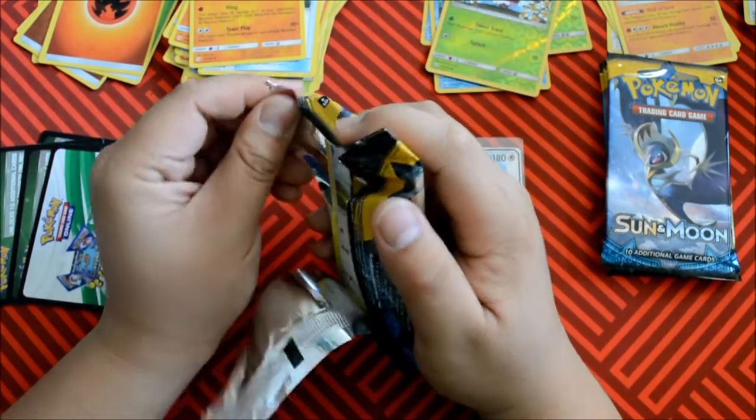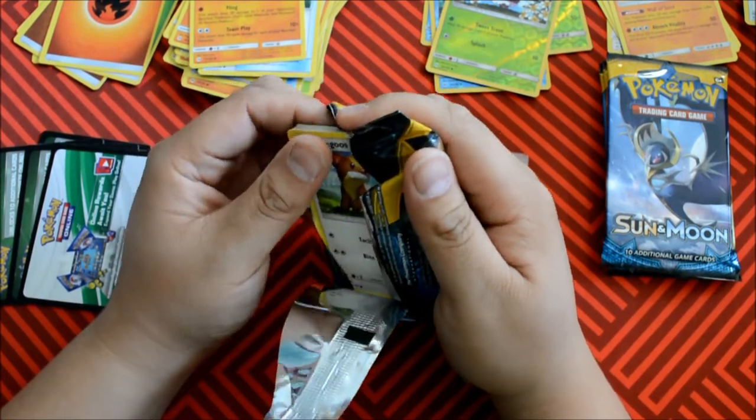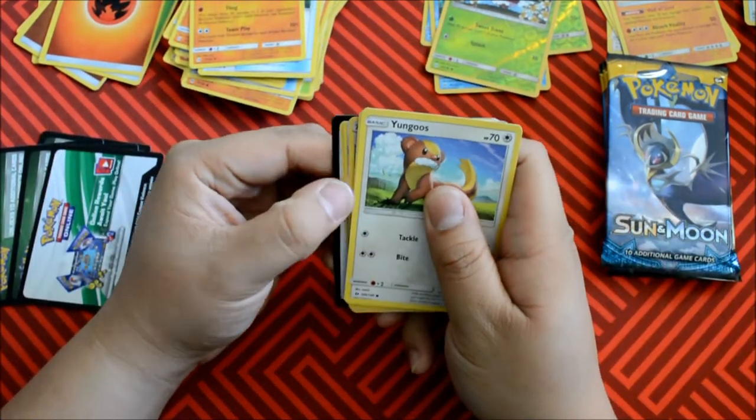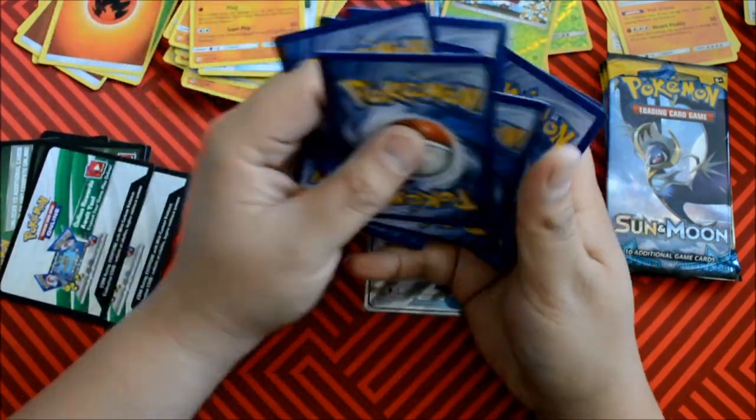You can sit on this. Justice. That's what I just said. Yeah, you can have them. I need another Tauros, though. You have to find a way to get me a Tauros.